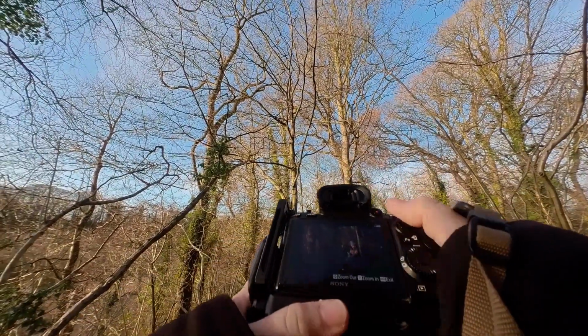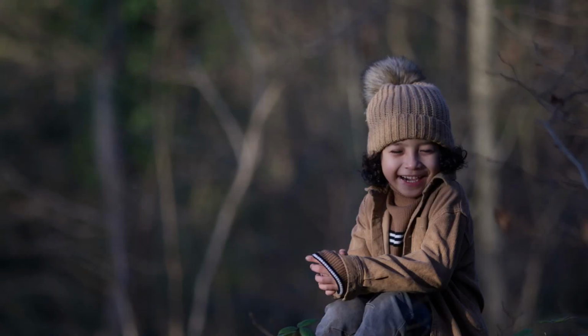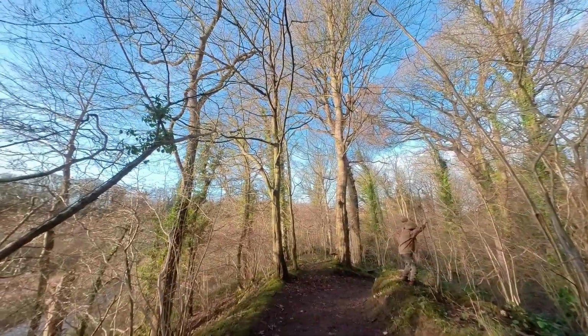I have to take a lot of pictures because I have to get the best facial expression of him. Hey, stop shaking that tree!